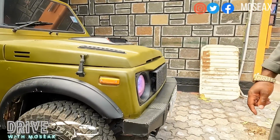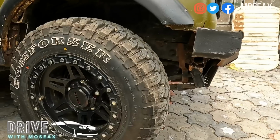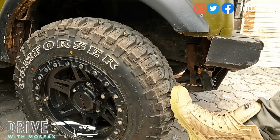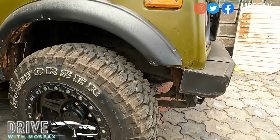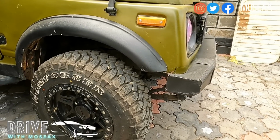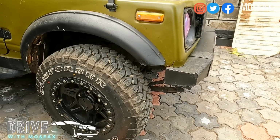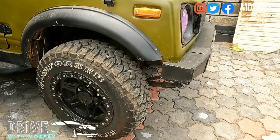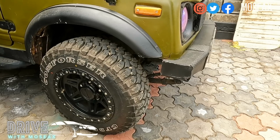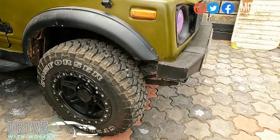Kitu ingine sasa. Tires. See the tires. Kiatu. Hii kiatu, it is the price of a small car. The rims and the tires costed me around 140,000. Which people see it's crazy, but when you love cars, you have to put good shoes, and the thing about it, it gives it that aggressive look.